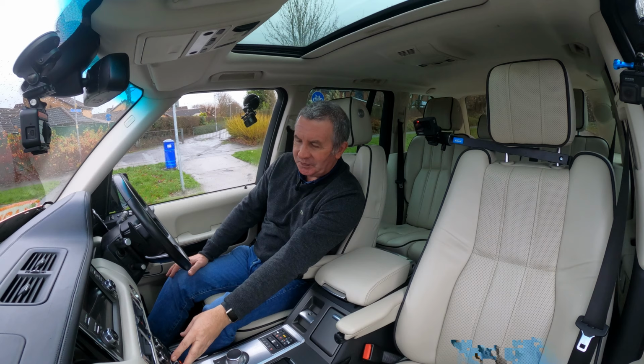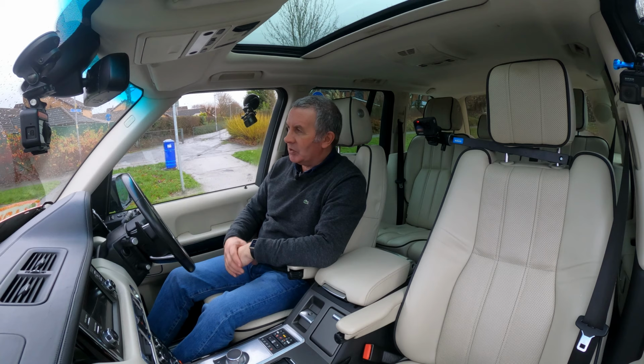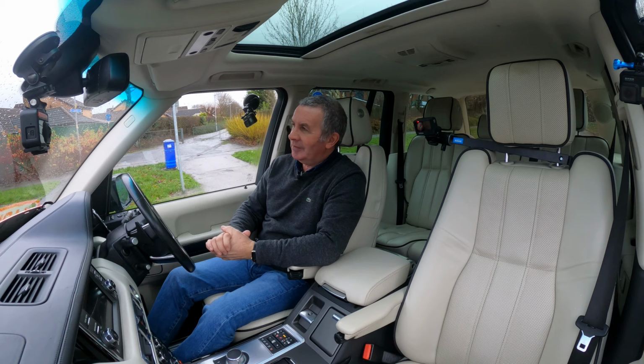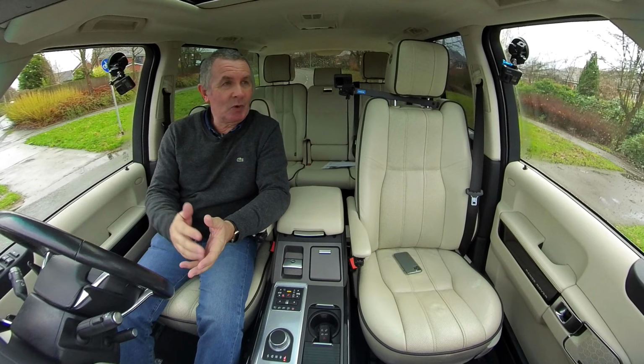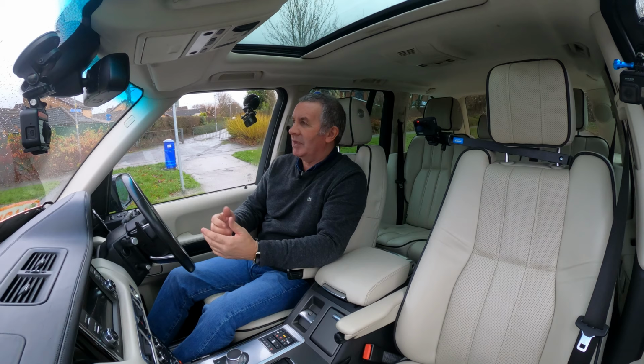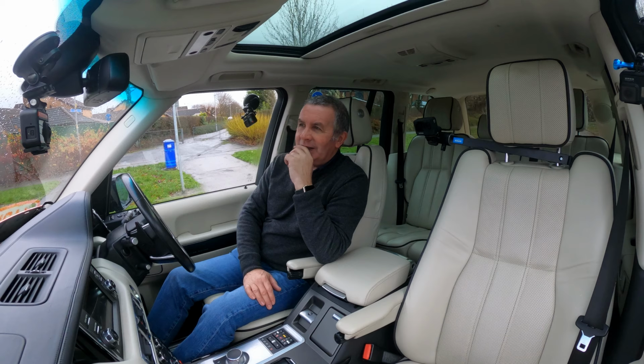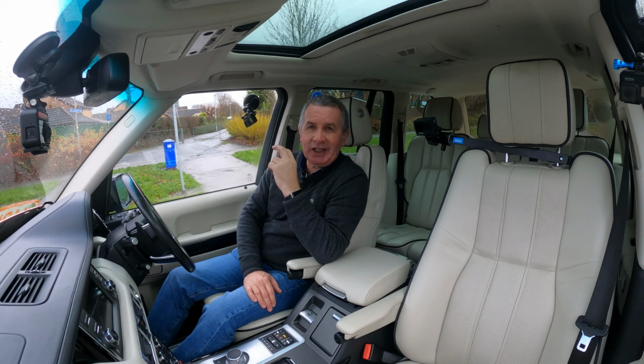We've got here height and reach adjustable electronically controlled steering wheel and three position memory seats. Now, I'll do the memory seats because I always go on about the smallest people seeming to drive the biggest cars, and to be honest, it's because I get a lot of comments, a lot of messages. I got one yesterday. I'm 5'4". Do you think I'll be able to drive this car? Well, the answer is, if you think you can drive it, you can, and if you think you can't, you can't.